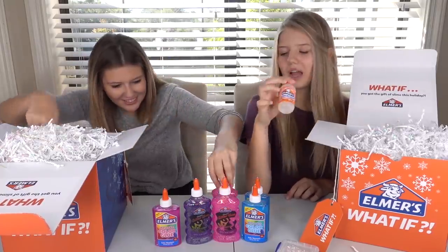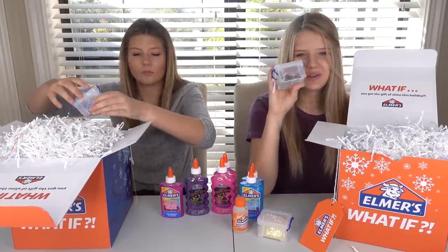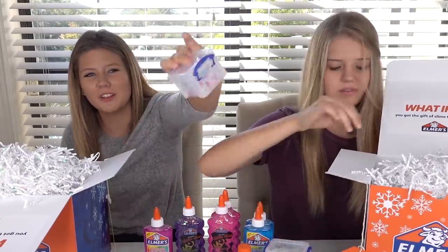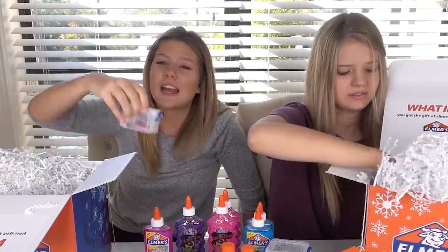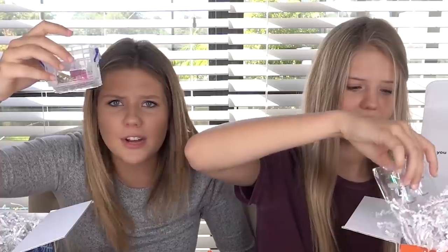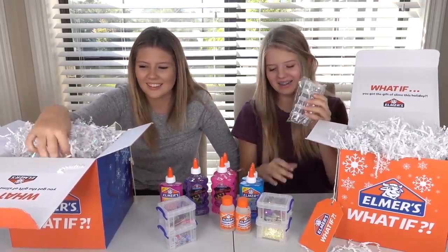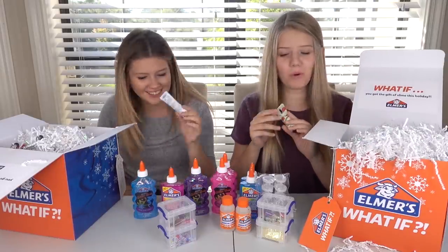More pink glitter. We got activator to make our slime. Oh my gosh, more glitter, but they're in like cute tiny bottles. That is so cute. It looks like I got some fish bowls. More activator to activate our slime. These are little containers. The container full of containers of glitter. I got tiny containers. Look how cute these are. These are so tiny. I got lotion. Mine's juicy peach. Mine is apple mango.